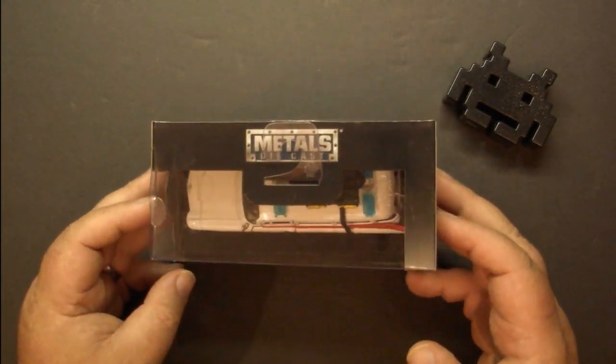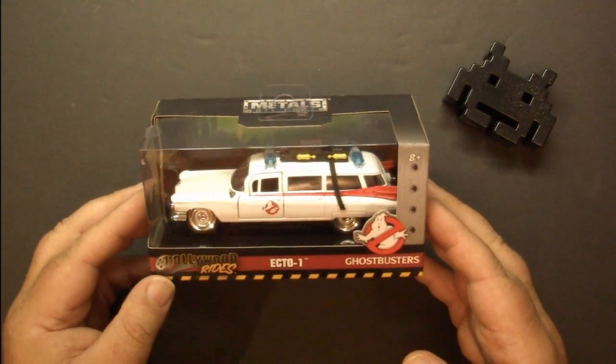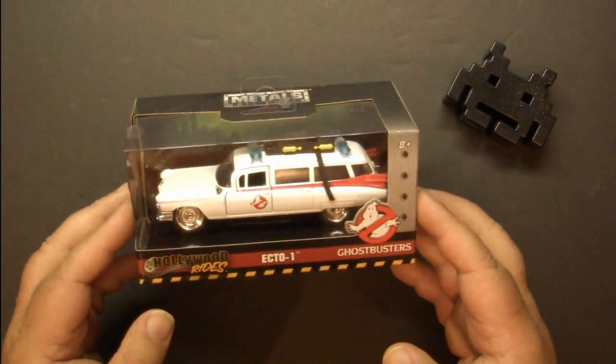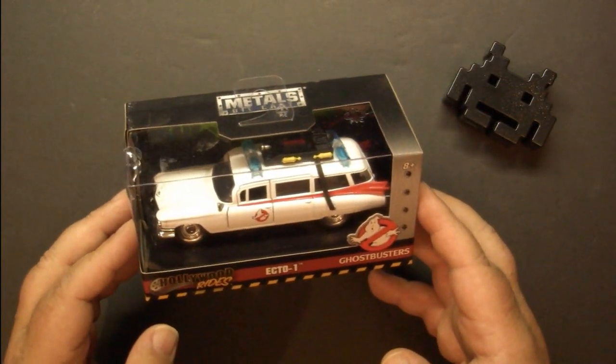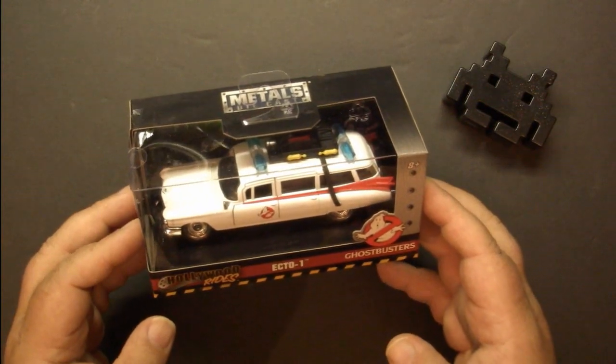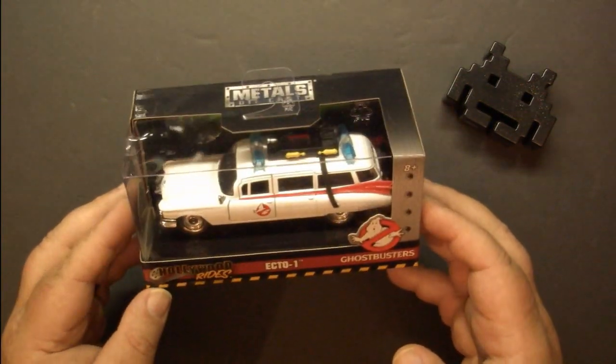I thought this was kind of neat. With the new Ghostbusters movie coming out in 2020, this year, I thought it'd be kind of nice to have some Ghostbusters collectibles to put up on my shelf because I love the original movie quite a bit. I thought this was a really cool looking die-cast car.